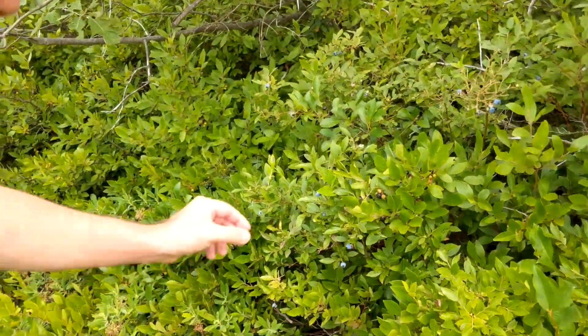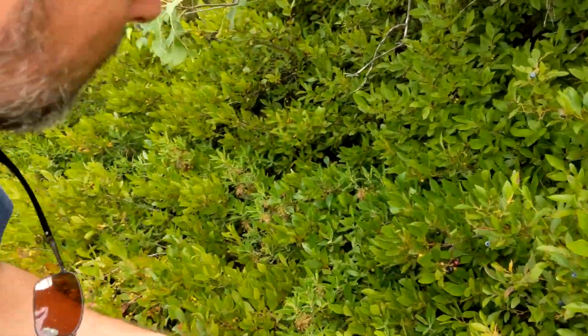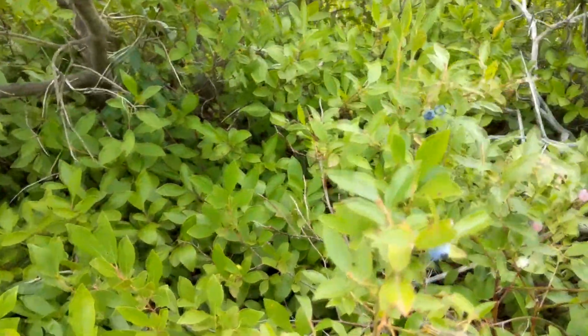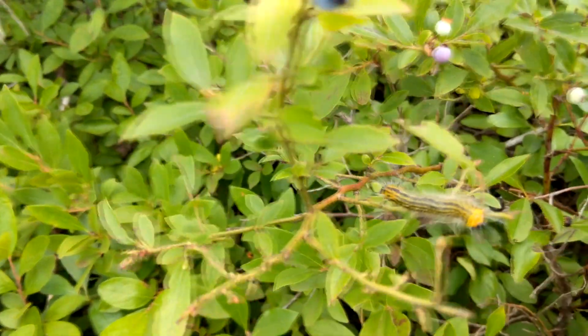It's all in high def. There was a time where... ooh, nice blueberries. Hold on, I'm gonna have some. Oh, there's a caterpillar over there too. What's that? Check him out. There he is.